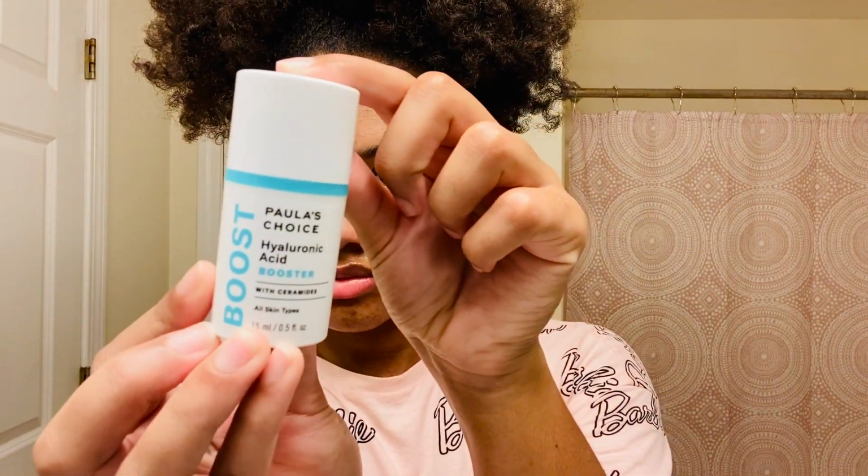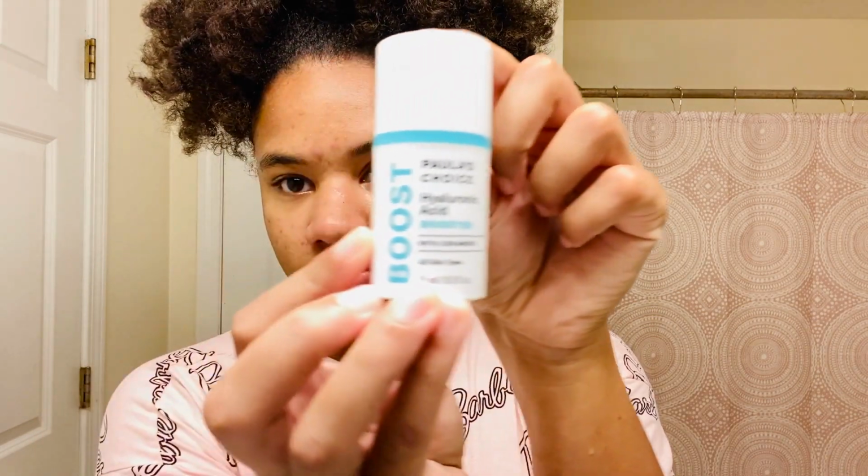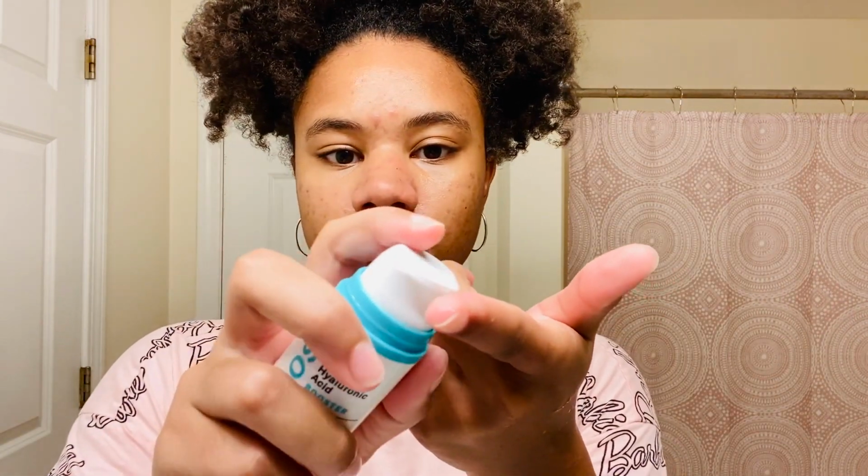Next, I'm applying the Paula's Choice Hyaluronic Acid Booster. And this product actually came free with my purchase when I purchased the liquid exfoliant, serum, and moisturizer, which was really nice.